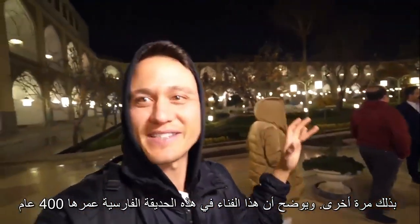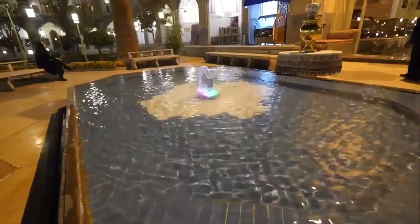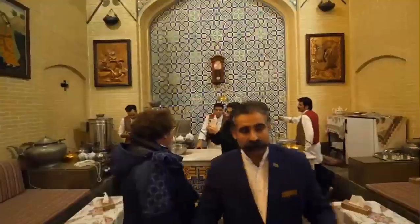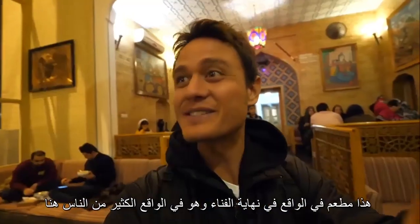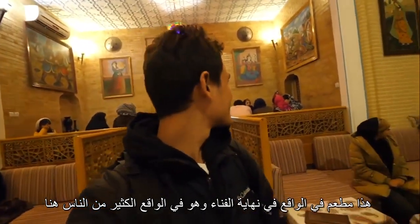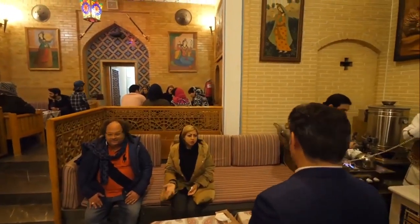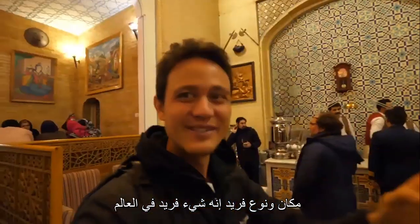And again, he's explaining that this courtyard, this Persian garden, is 400 years old. This is a restaurant actually at the end of the courtyard. And it's actually plenty of people here, but in the summertime it's really busy. And then they're getting ready to play some kind of a unique, it's something unique in the world.